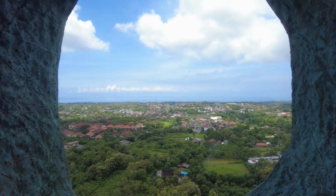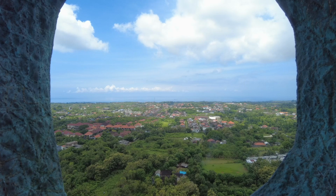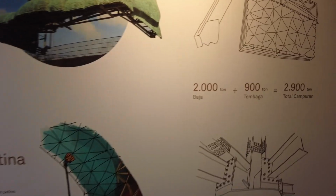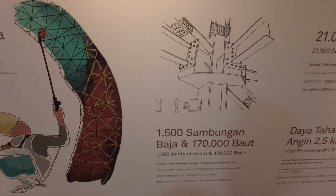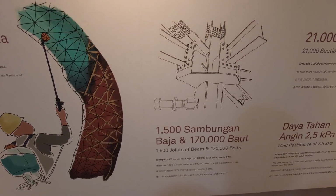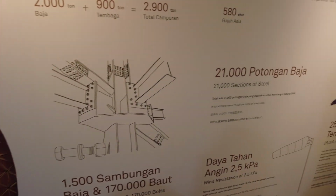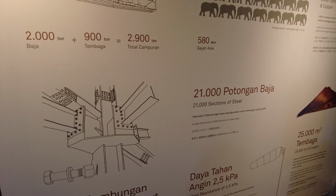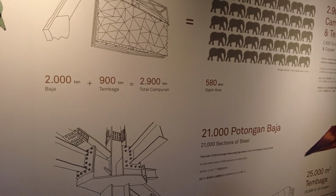This is how we move it in the small part. Still looking over towards Pandawa. 170,000 boulders. It's just a few. It is, isn't it? 21,000 sections of steel. 2,900 tons of mixed steel and copper. That's a lot of tons. It is a lot, isn't it?